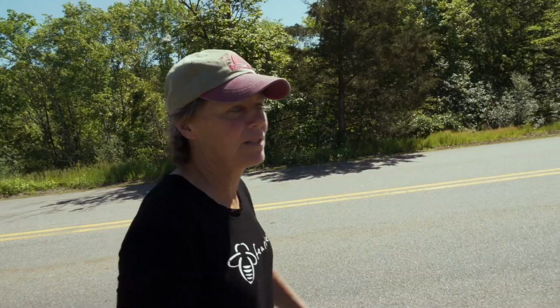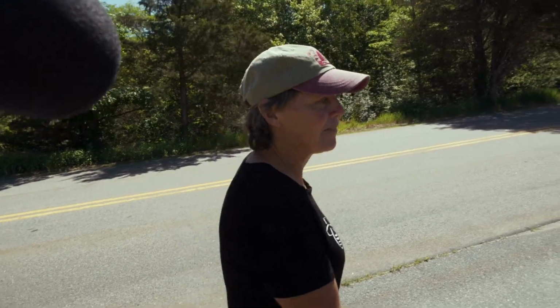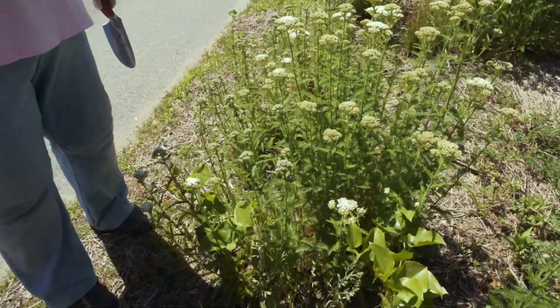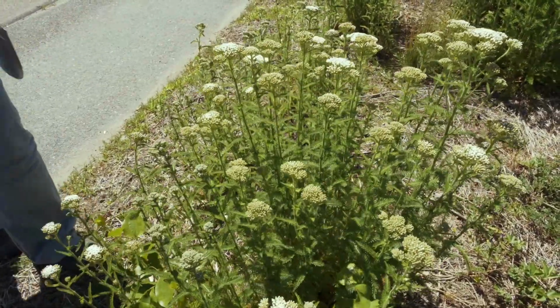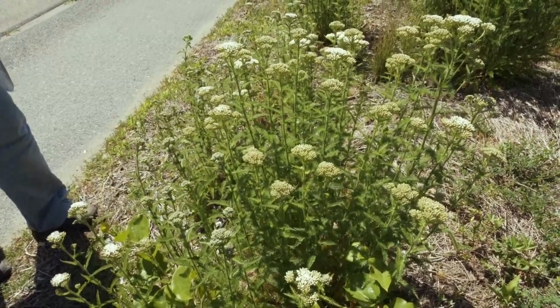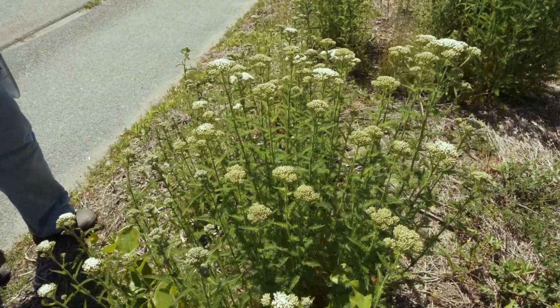This is a really nice wildflower. It could possibly have been here by itself, right? It could have self-seeded. It's a native plant to this part of the country. And if you see them on the side of the road, it's because they like kind of junky soil, right? But the pollinators love them.